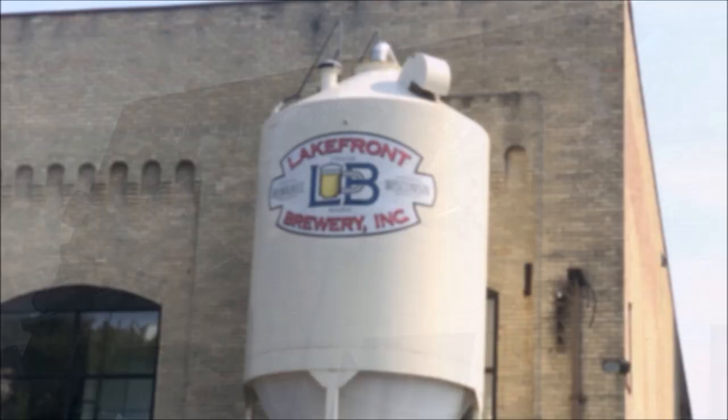Another great option is to visit a distillery. We visited the Great Lakes Distillery, which is 2 minutes away from the Harley Davidson Museum. And the tour combines both the manufacturing process and liquor tasting at the end of the tour. It was great.